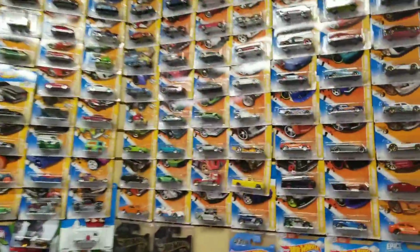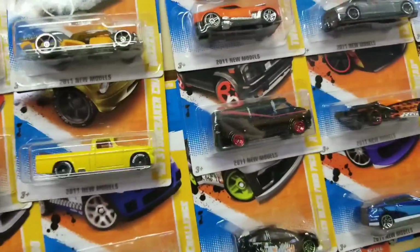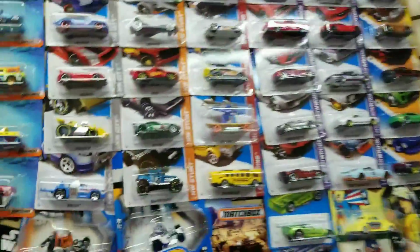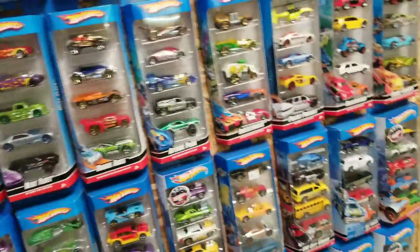I don't remember when they had the orange track on it. I think that's a 2011. Yep. 2011 new models. Really, really cool. And it just keeps going. Here we got Coca-Cola, I guess. 5 packs. Just all of these cars, though.